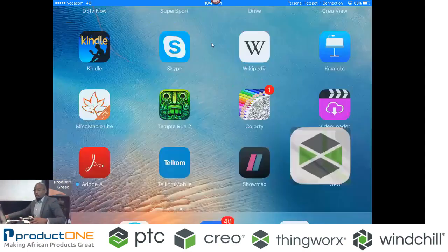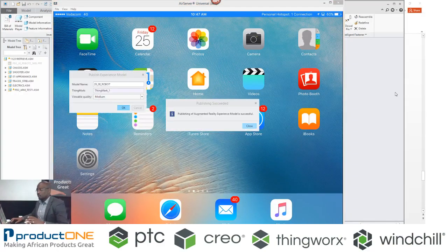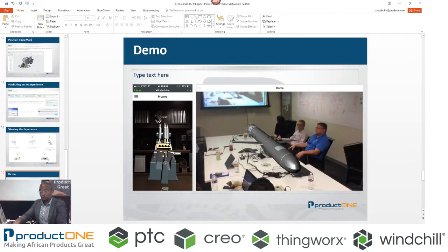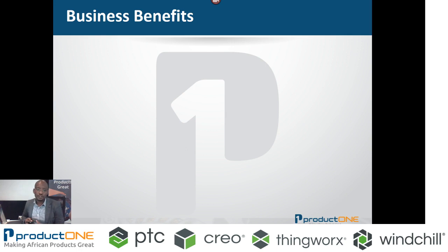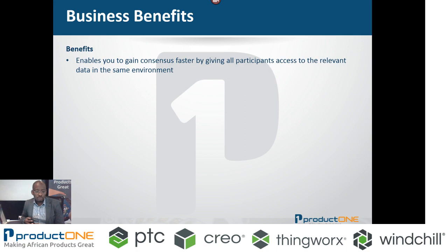Okay. So let's look at what this means to you and your organization. So firstly, the business benefits. You are going to have the power now to have more consensus a lot quicker. You allow more participation through different environments or even different situations. If you're sitting on the shop floor, you don't have access to, let's say, a computer, but you've got access to your mobile phone. You can actually scan your ThingMark, and you get to see the product like that.